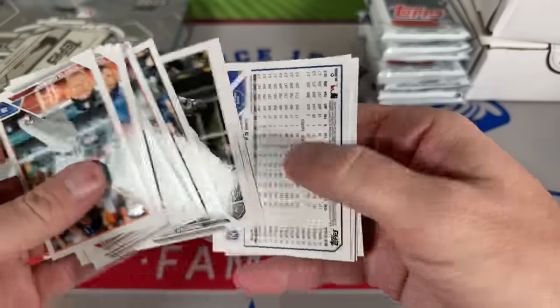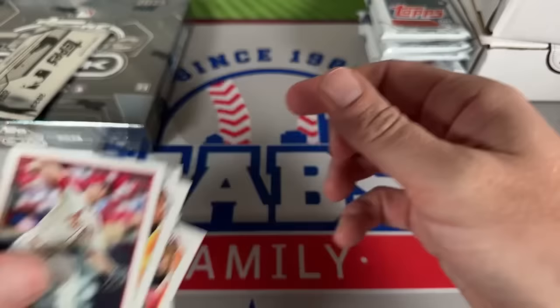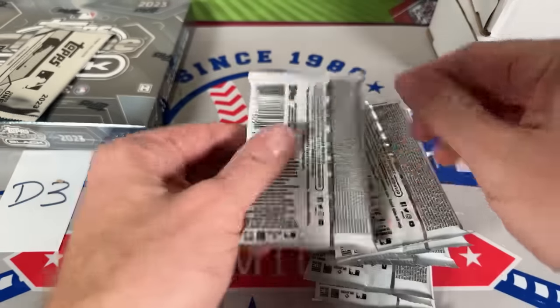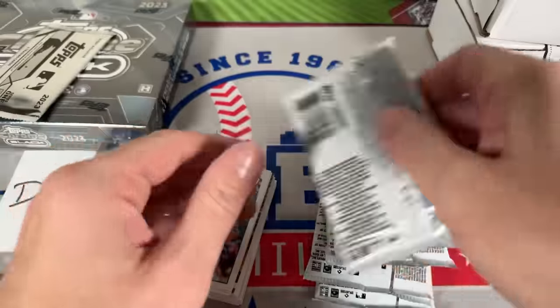We've got the Series 2 box too, which I think might be a nice buy, Series 2. What are these, like, $65 a box for a Series 2 box? It'll be coming up next. I think there's some decent rookies in there. Got Anthony Volpe in there.